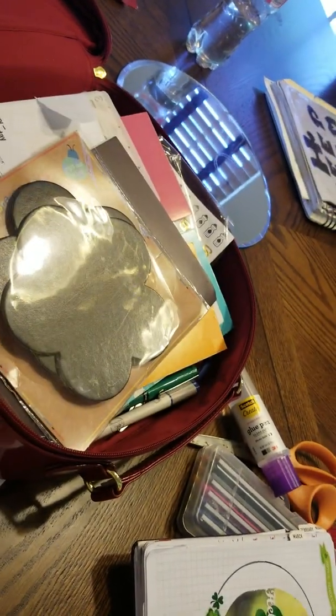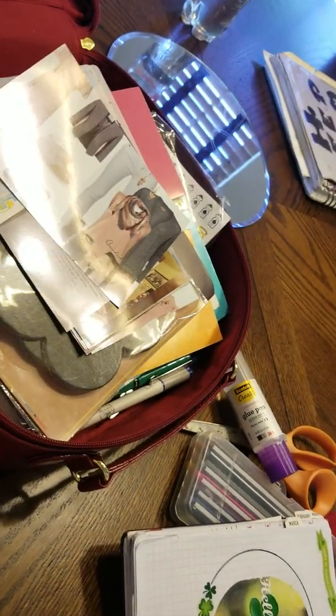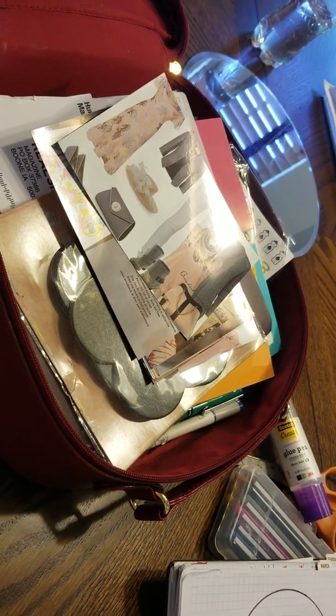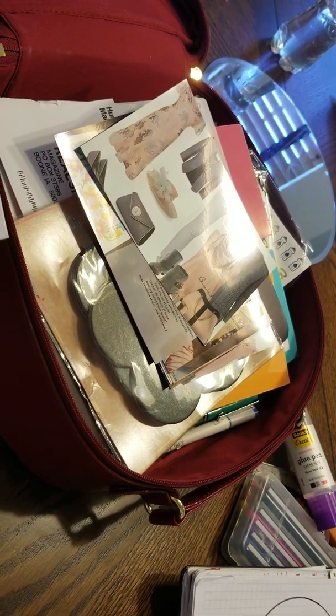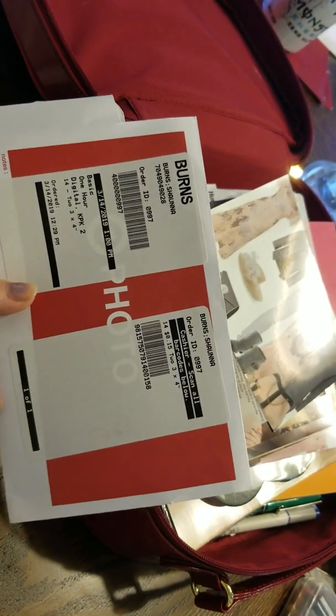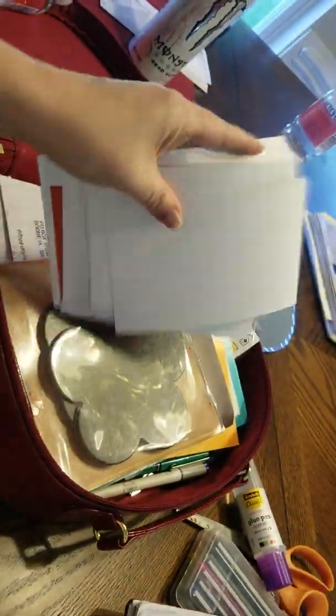And so let's see. Does it have a price on it? It should have a price. I think it was like $2, maybe $2.07 or $2.30. I mean, it really wasn't that expensive to get these pictures done. And I usually get, you know, about that many.